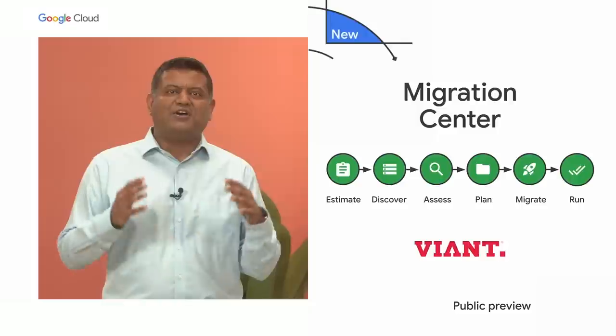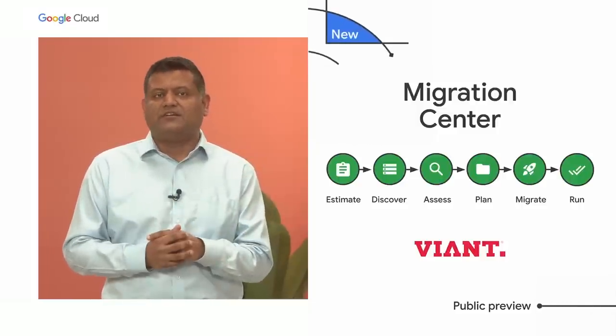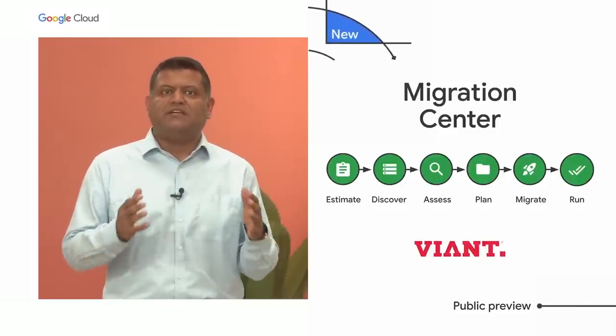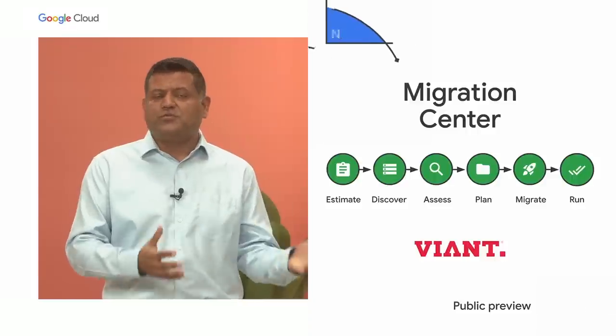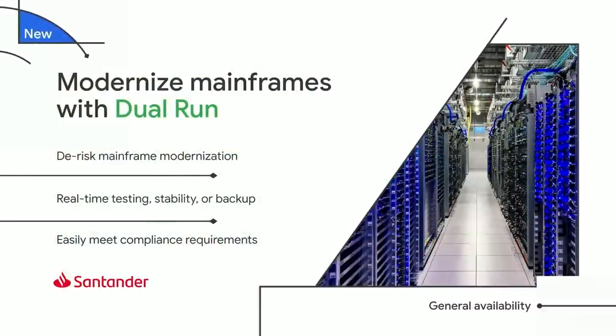Our new migration center can reduce complexity, time, and cost by providing key capabilities in migrating and modernizing to virtual machines, containers, or serverless computing. Dual Run lets you replicate your mainframe workload in Google Cloud and run the two environments in parallel. This allows you to confirm successful operations in Google Cloud before your cutover, which can massively reduce risk.